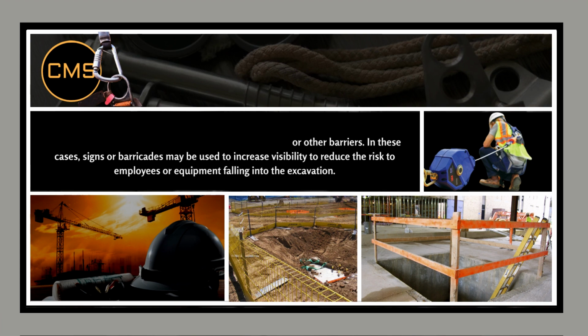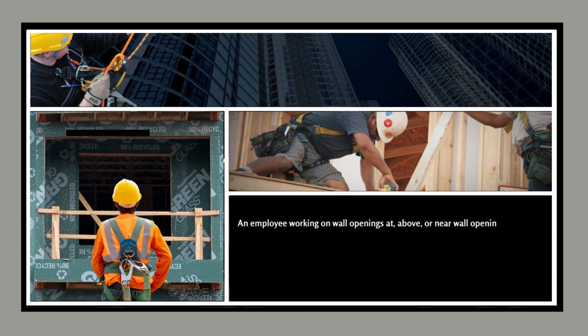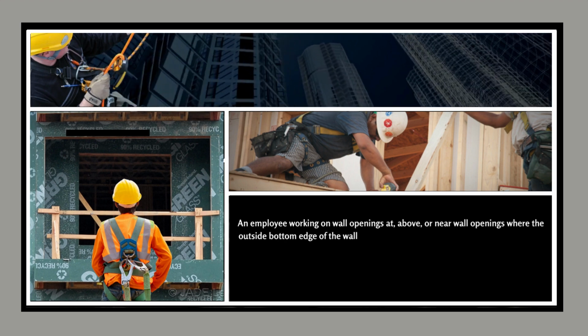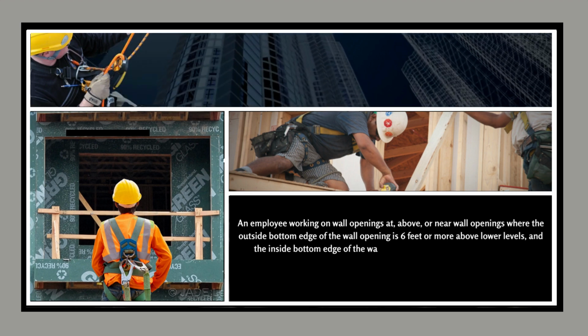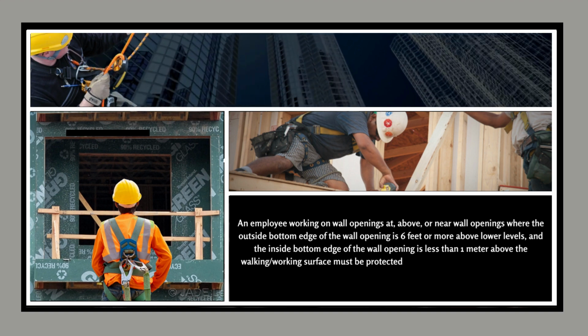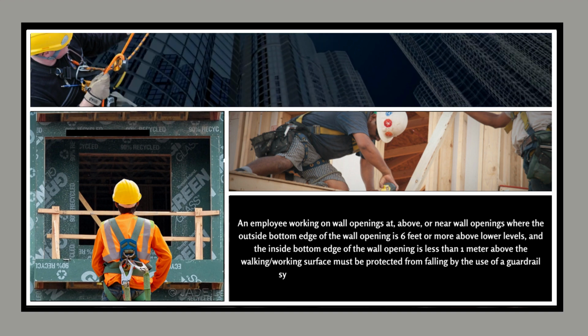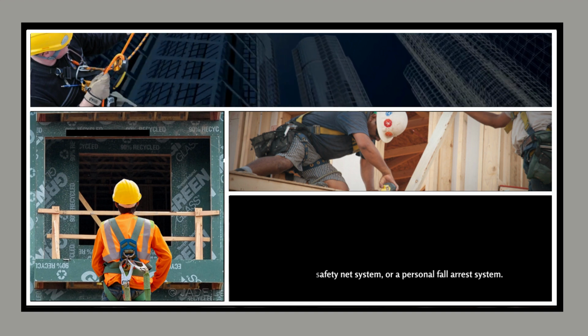falling into the excavation. An employee working at, above, or near wall openings where the outside bottom edge of the wall opening is 6 feet or more above lower levels, and the inside bottom edge of the wall opening is less than 1 meter above the walking, working surface must be protected from falling by the use of a guardrail system, a safety net system, or a personal fall arrest system.